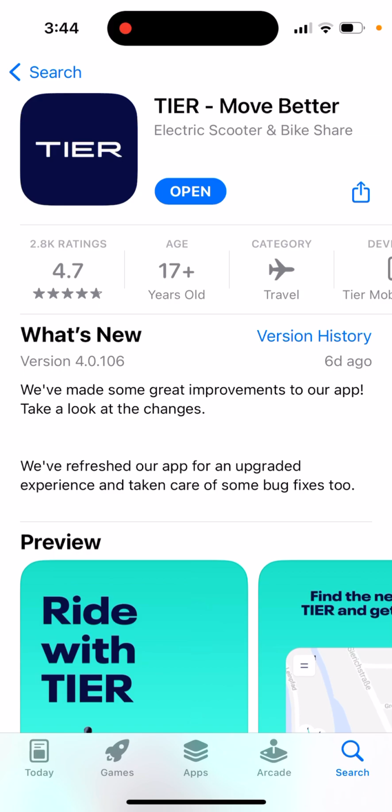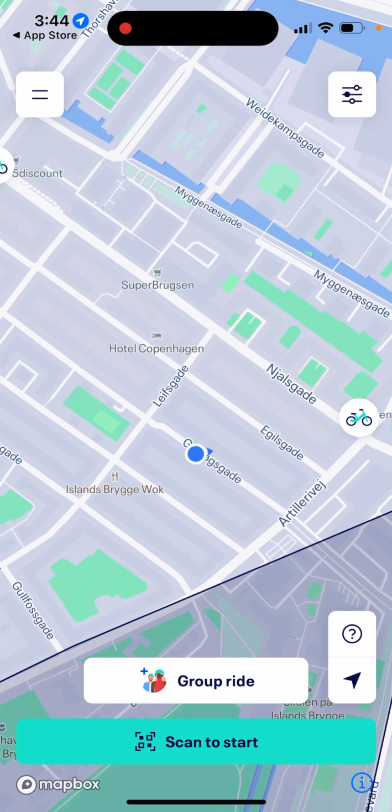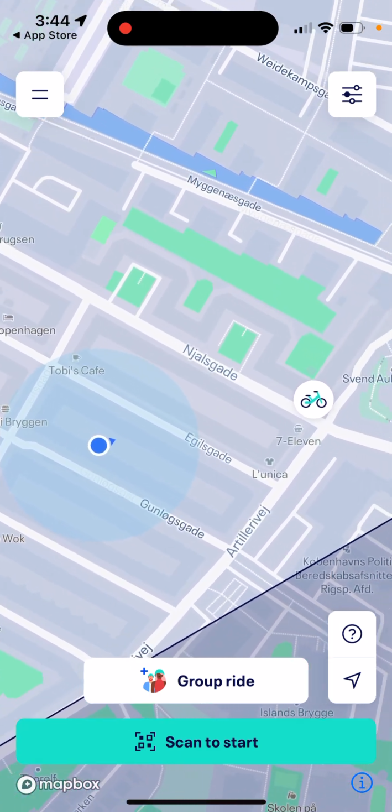And I'm noticing recently, for example, in Denmark, Copenhagen, there are more and more electric bikes, Tier bikes. Usually it was only Lime, and then there was Bolt, and now there are more and more Tier bicycles. Of course, there were a lot of scooters before, but right now, that's how it looks.